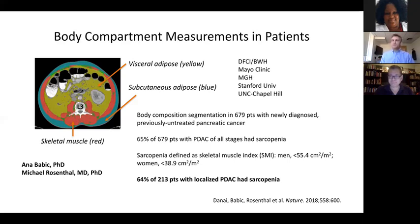So the first thing we assumed is that the muscle wasting that we saw would likely be in those individuals who had advanced disease, right? This is really pushing towards the idea of cancer cachexia, which is often thought of as an advanced disease phenomenon. But it turned out as we looked at this, it really was not dependent upon stage of disease. And almost the exact same percentage of about 2/3 of patients actually had sarcopenia with early stage disease.